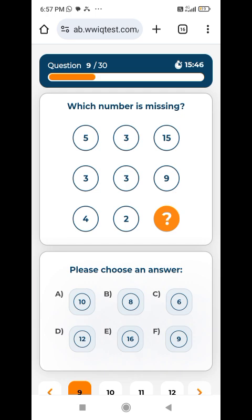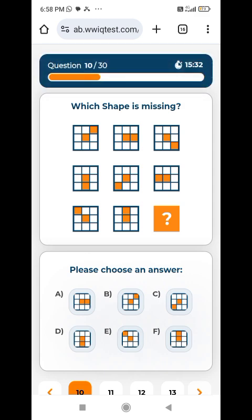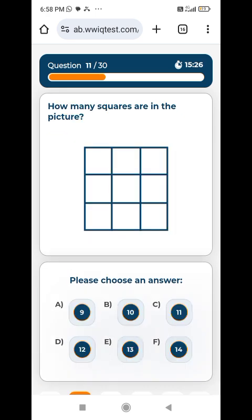3, 9. This one's easy. It's just a multiplier. 4 twos are 8, right? This is simple clockwise rotation, so yeah, there's an option. Yeah, it's gonna be B.